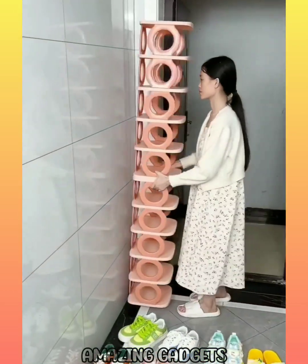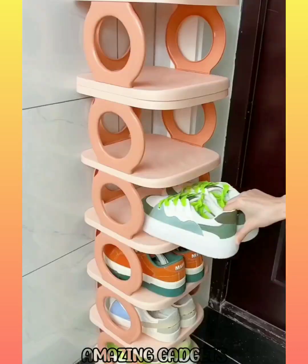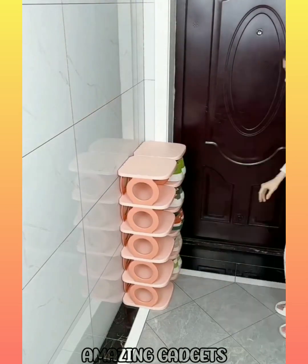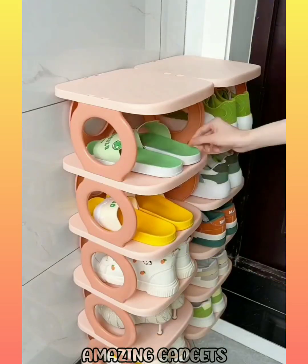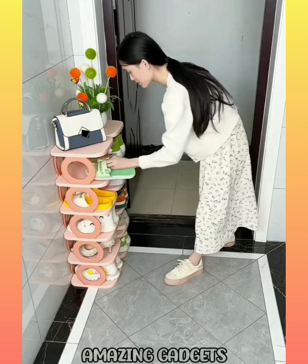Step up your shoe game with our vertical narrow shoe rack. Our sleek, vertical design fits seamlessly into tight corners, narrow entryways, or cramped closets, transforming wasted space into a stylish shoe haven. Perfect for urban apartments, cozy cottages, or anyone craving a clutter-free home. Whether you're storing sneakers, sandals, or stilettos, our narrow shoe rack provides the perfect solution.